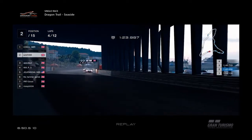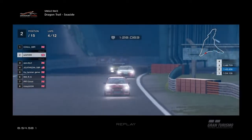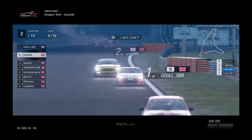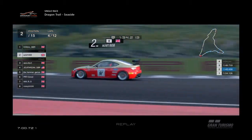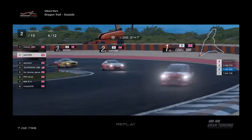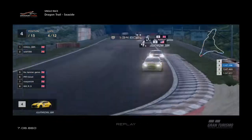So Sean's getting away as these two start to get in a bit of a battle. Sean's pulled probably like a second and a half, I would say, which is quite a lot. But look, we know Lewis has got some serious pace. He took pole position, so surely it's a matter of time before he gets back onto the back, if we just get a couple of clean laps.